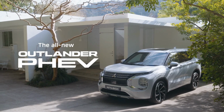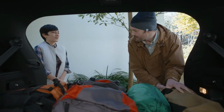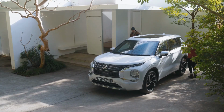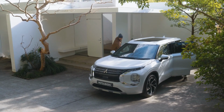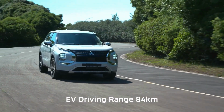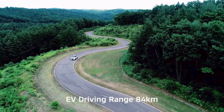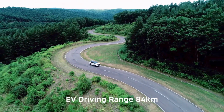The all-new Outlander PHEV offers more power, more convenience, and a next-generation PHEV system. It's smarter than ever. Electric when it's suitable, and an extended range with high-performance efficiency. So go farther, faster, and adventure into unknown places.